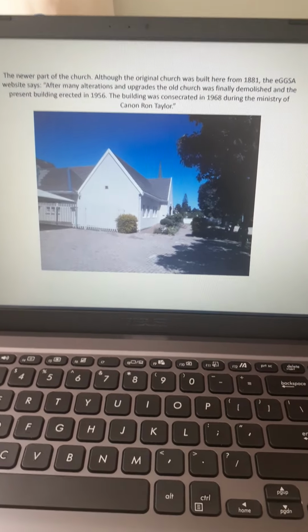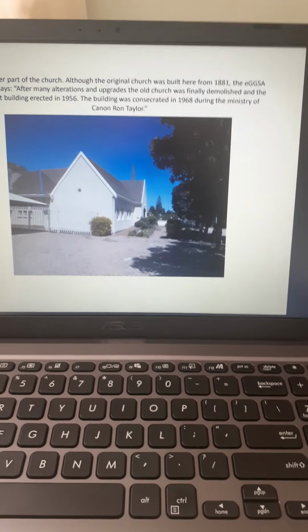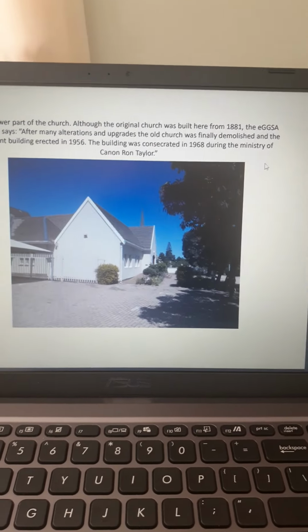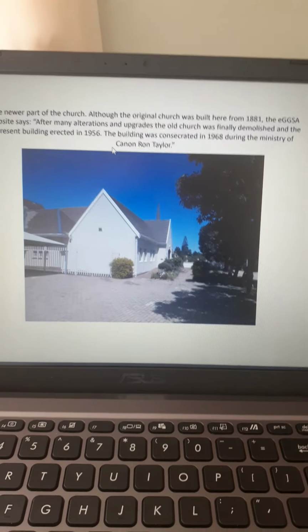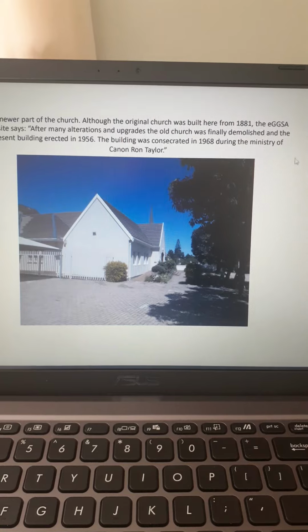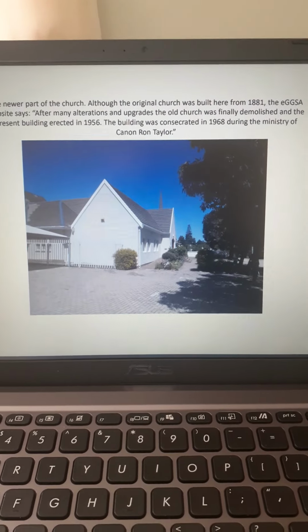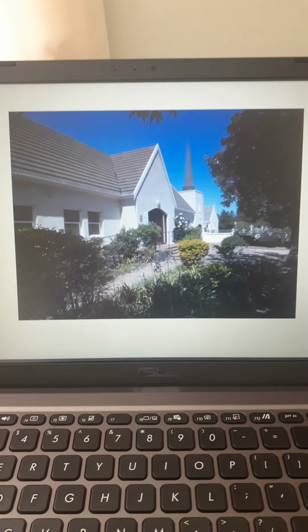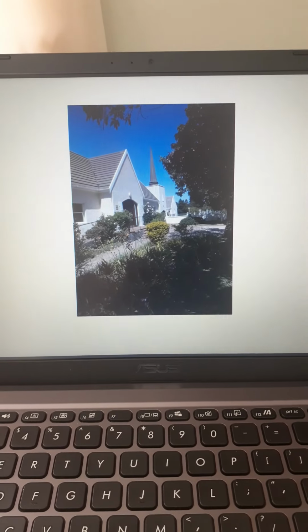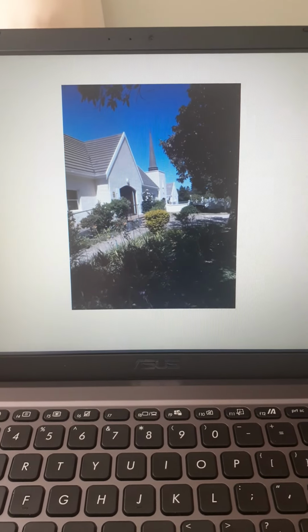The newer part of the church. The original church was built from 1881. Many alterations and upgrades. The old church was finally demolished in the present building in 1956, consecrated in 1968 during the ministry of Canon Ron Taylor. But there is a part of this that is from the original church. I think we get to it shortly.